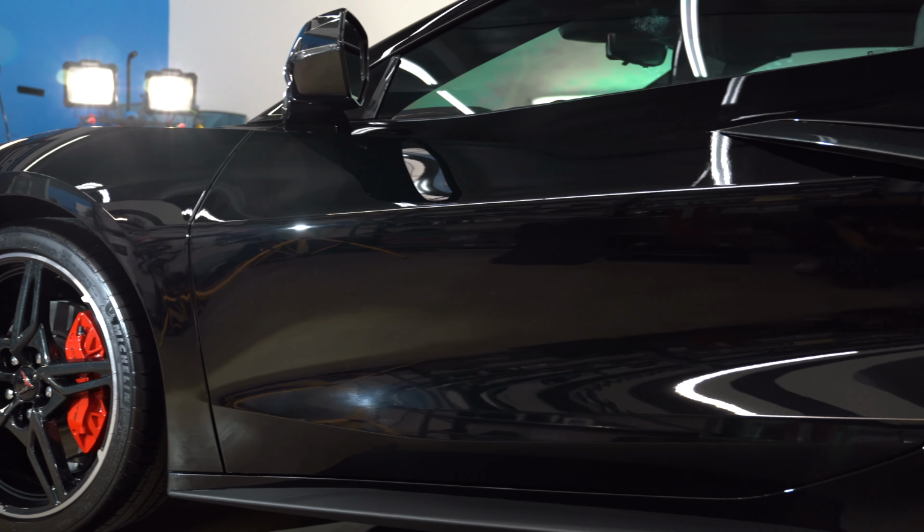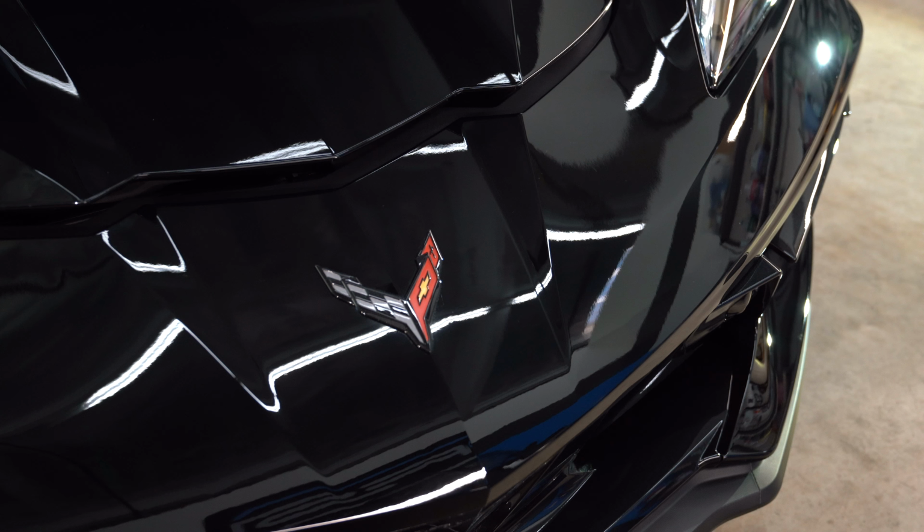The car itself, obviously, at a price point of starting at 60,000, I've always said it's an insane amount of car for the money. So I think these cars selling at 100,000 is not far-fetched.